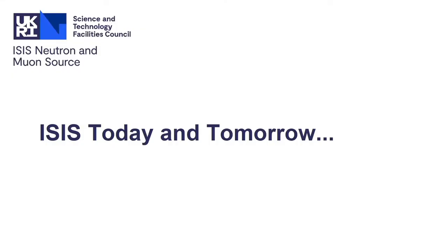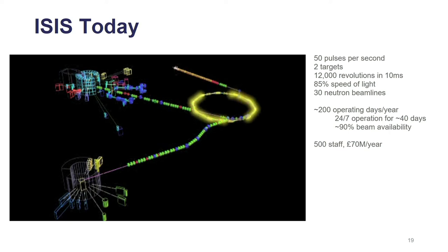Thanks, Bryan. So now you've got a bit of a history of accelerators, I'm going to go into a bit more detail and a case study of how we use LabVIEW at ISIS today. So here's an animation of the facility, and that's definitely the biggest screen I've ever seen that on. So we're a pulsed neutron source with a repetition rate of 50 hertz.